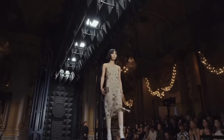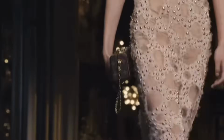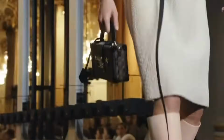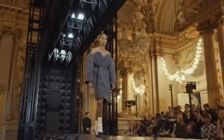All right, everyone, today we are talking LV Fall Winter 2023 collection. Do you see what I see on the runway here? Not the dress, not the bag. Look closely. Do you see it? We're talking about the boots, okay? So I'm going to show you closely, and I want you to zoom in just on the boots.